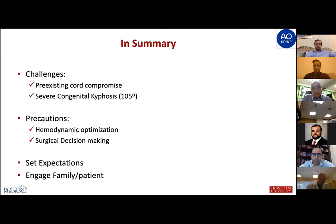So in summary, these cases are challenging, and this case specifically because there's pre-existing cord compromise, thoracic myelopathy due to underlying severe congenital kyphosis, more than 100 degrees. Although precautions were taken for hemodynamic optimization, one should be more cautious and keep continuous communication with anesthesia to make sure, even with labile blood pressure, to keep better control of it.